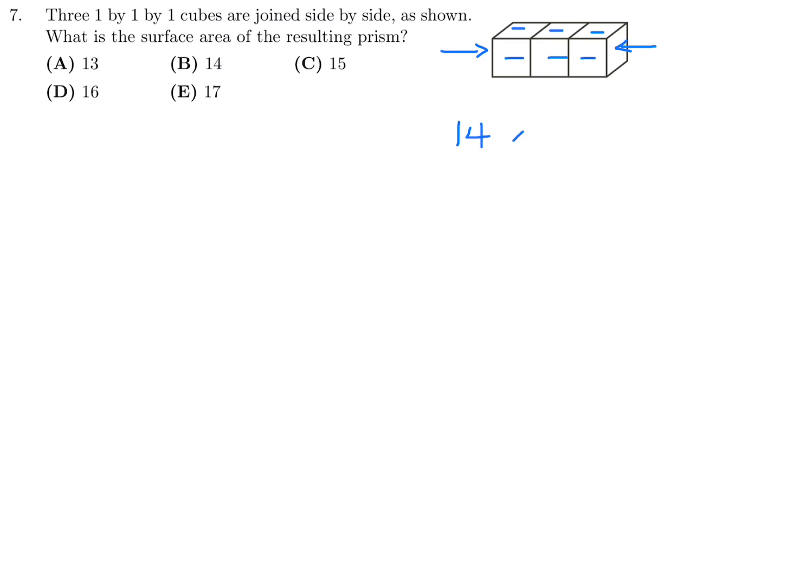And each of those faces has an area of 1 times 1. So this is the total surface area. And that, of course, is just 14. So number 7, the answer is B.